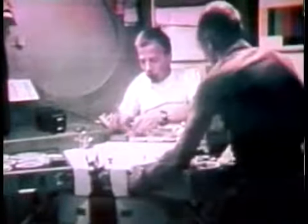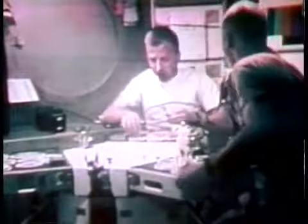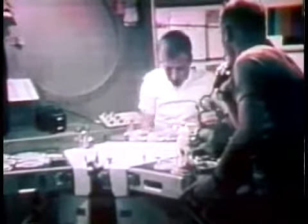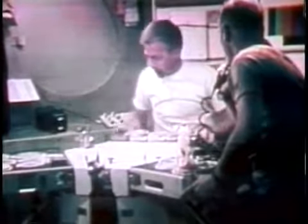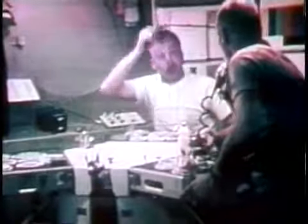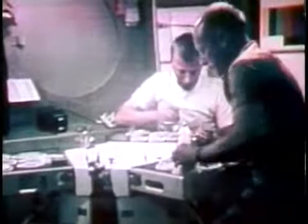Although the crew had earlier encountered a number of equipment problems, the result of excessive temperatures, the prospects now looked bright for a full 28-day mission. The temperature had stabilized in the mid-70s. The food was good, and so was morale.